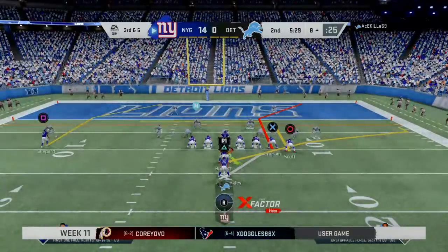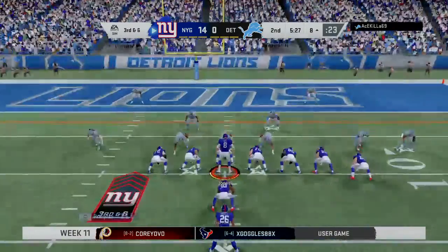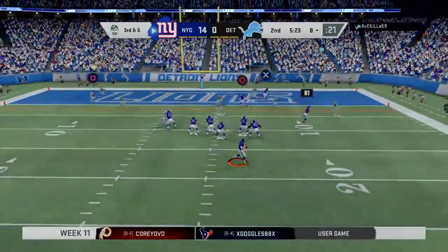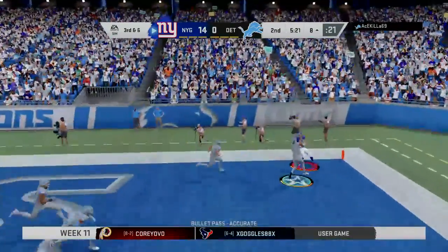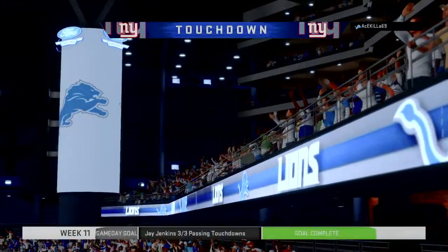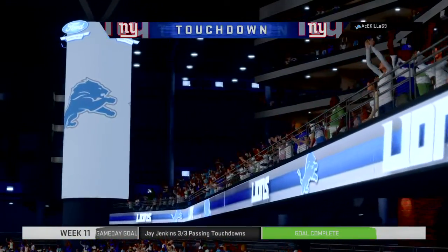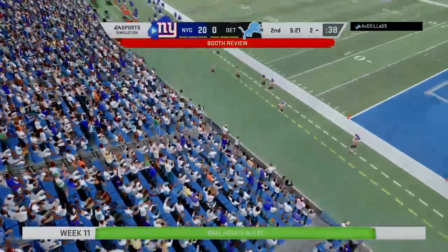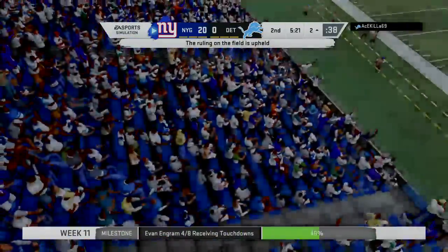So they need 6 yards here on third down. They're 2 for 2 on third down tries so far on this drive. Looking to throw. Jones. And Ingram's got it. Touchdown, Giants. Evan Ingram on his way to a monster game. 3 first-half touchdowns. And the Giants are able to add on to their lead.